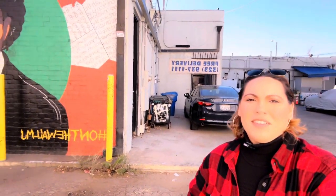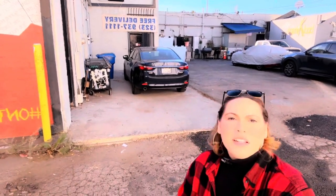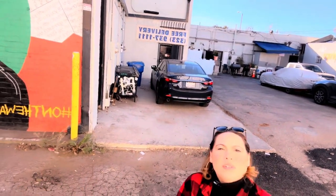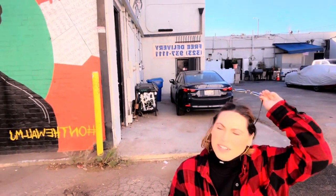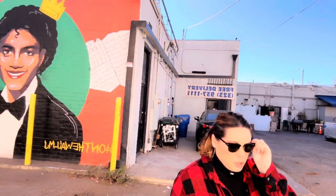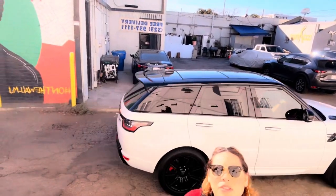All right, there you have it. Off the Wall. And here is the wall. Literal wall where Michael Jackson took his album cover. This is the artwork by Nate. How cool is that? It's pretty awesome to just stand here where Michael Jackson took his famous picture.